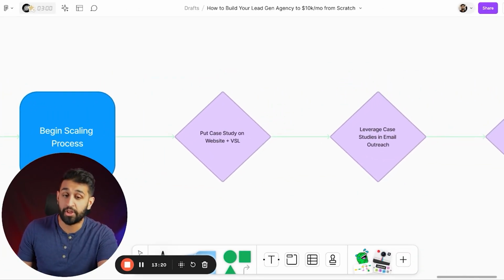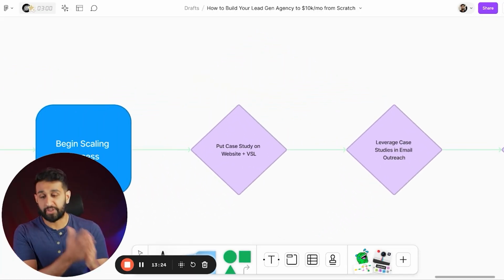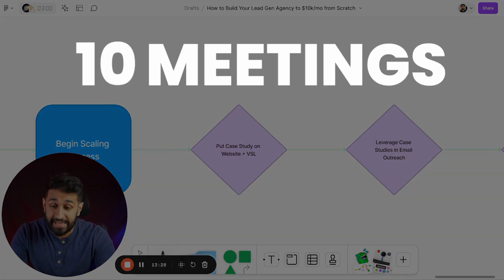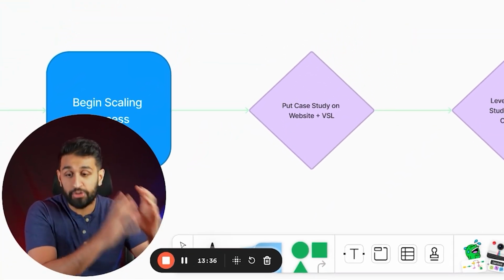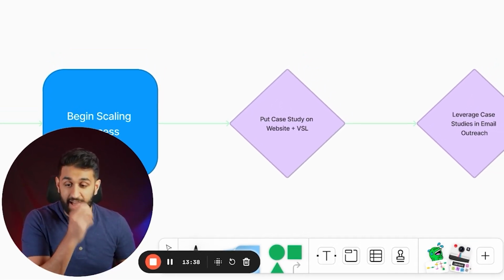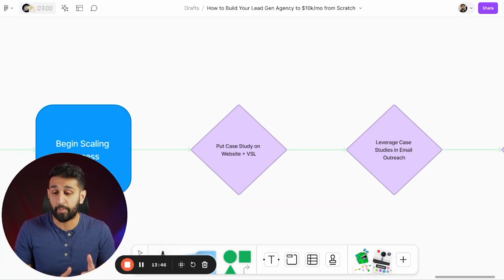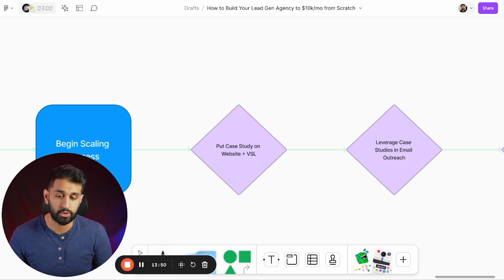And what you also want to do is you want to leverage those case studies in your email outreach. So for example, let's say that you worked with an SEO company and you generated them 10 meetings and made them 15K last month, right? You want to take that SEO case study, put it on your website, put it on your VSL, and then you want to reach out to other similar SEO companies and be like, hey, we just helped X SEO company generate $15,000 last month in revenue by booking them 10 sales calls. Would you be interested in how we could do something for you, right?